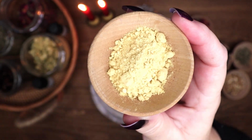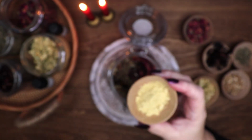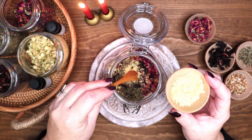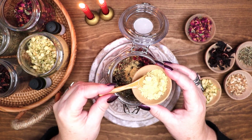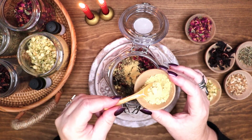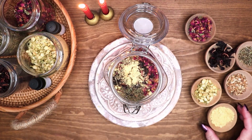Next, I'm adding ground ginger. This is a spicy plant that is often used to speed up your magical work. In love magic, ginger acts to increase passion and sexuality. Use ginger to attract a romantic partner or to spice up a current relationship.